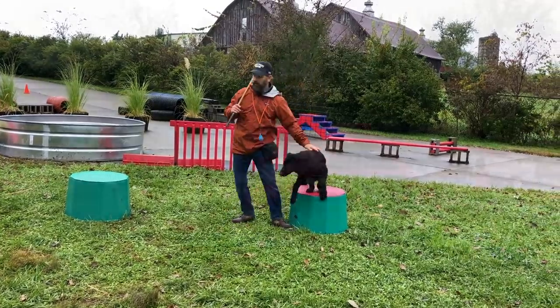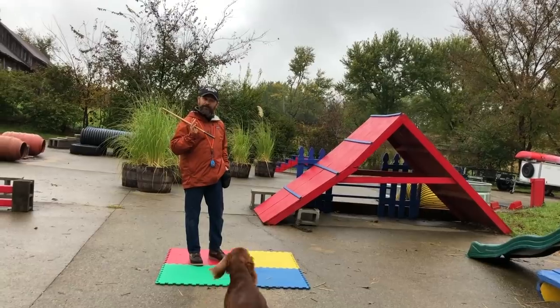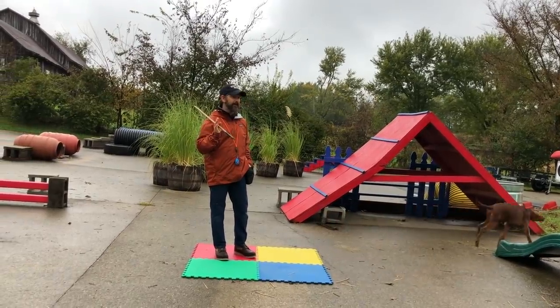All right, give me another dog. Okay, now we have an Irish setter. And guys, you don't see these very often at all.